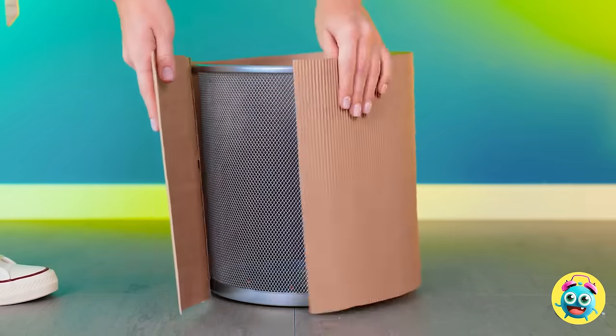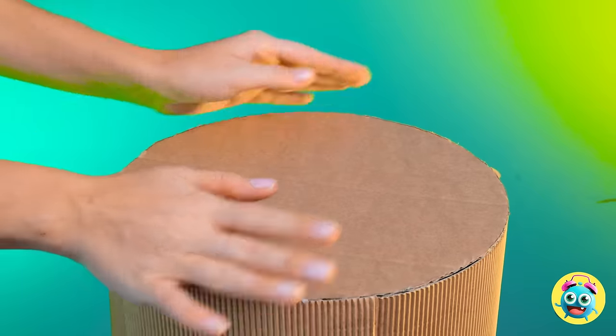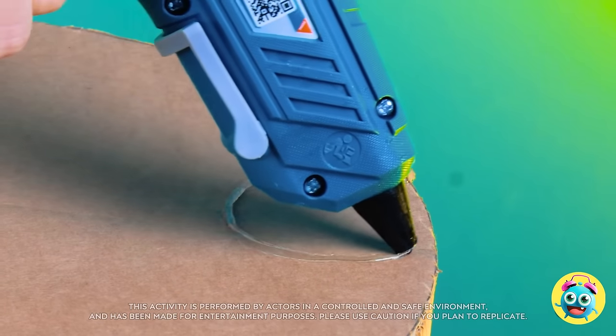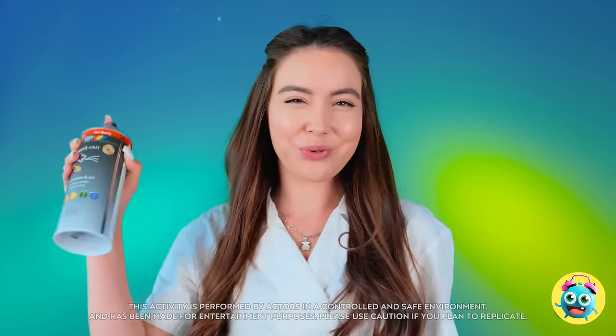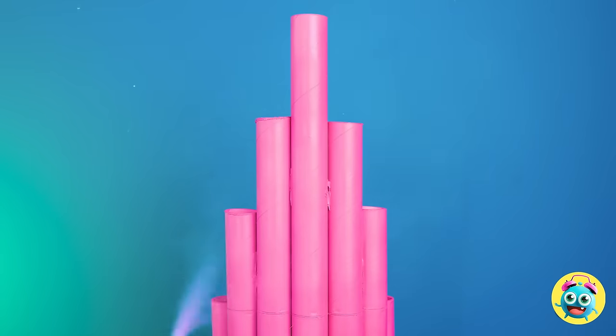First, I need a waste paper basket. I'll wrap some cardboard around it and stick it in place. Then I'll place a circle piece of cardboard on top. Next, I'll apply a circle of glue to the top. That should do it. I can stick the tube to the cardboard. I'll add more tubes of different sizes. Now I need to paint it. Ooh, this is fun! I love this color! It's gonna look great! I'll let the paint dry. And it's ready!